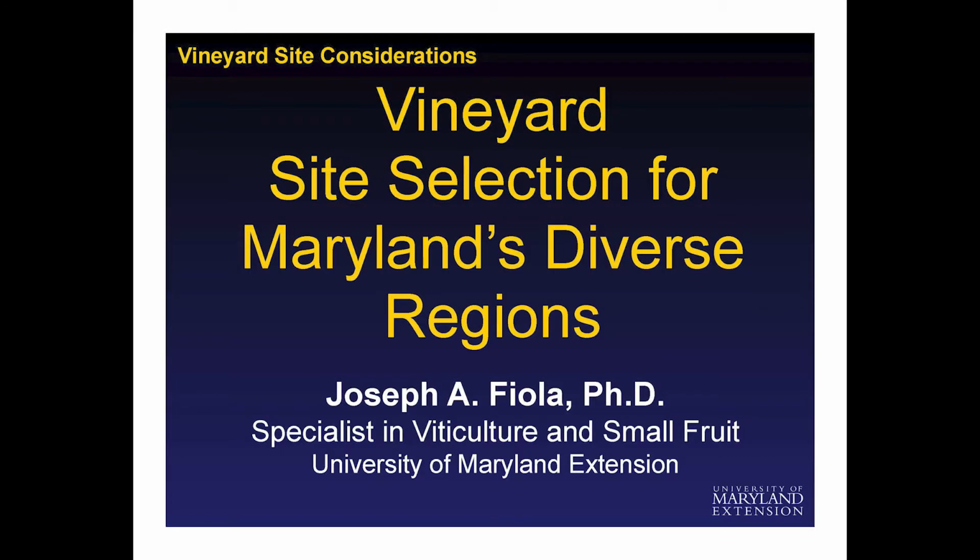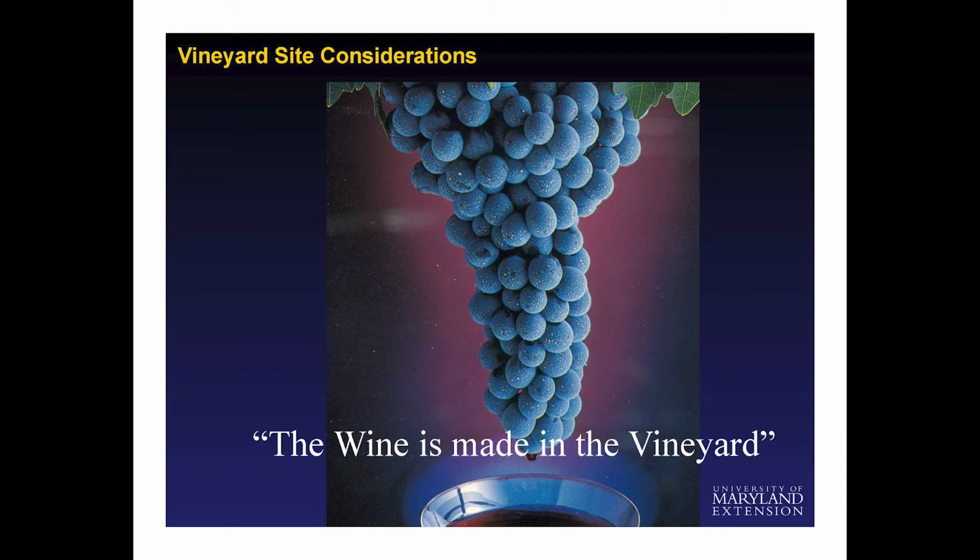Okay, vineyard site selection for Maryland's diverse regions. As I mentioned earlier, we have a very, very diverse state, and this is where you have to start putting your mind to it. Everyone here obviously is from a different area, different county, different town. The climate you have, the mesoclimate you have in your potential vineyard area, the soil you have is unique to you. So everything we talk about today, you have to figure out where you fit in this and how, whether it's beneficial, whether it's going to be a limitation, and work towards it.